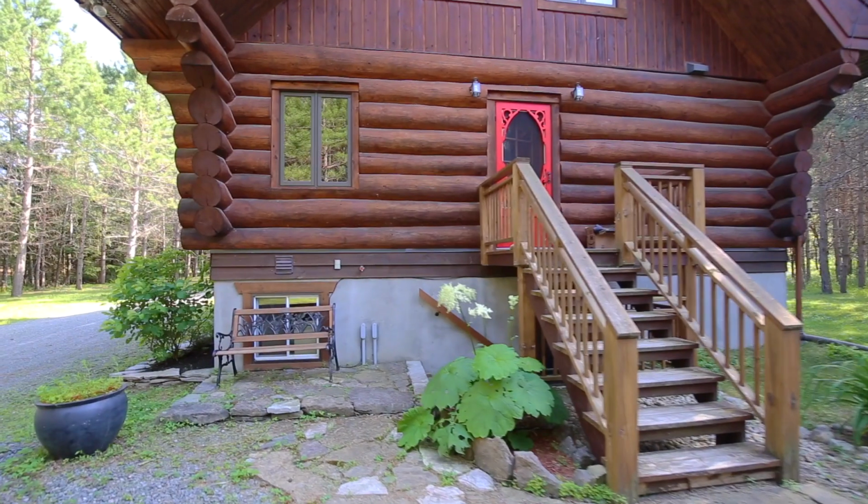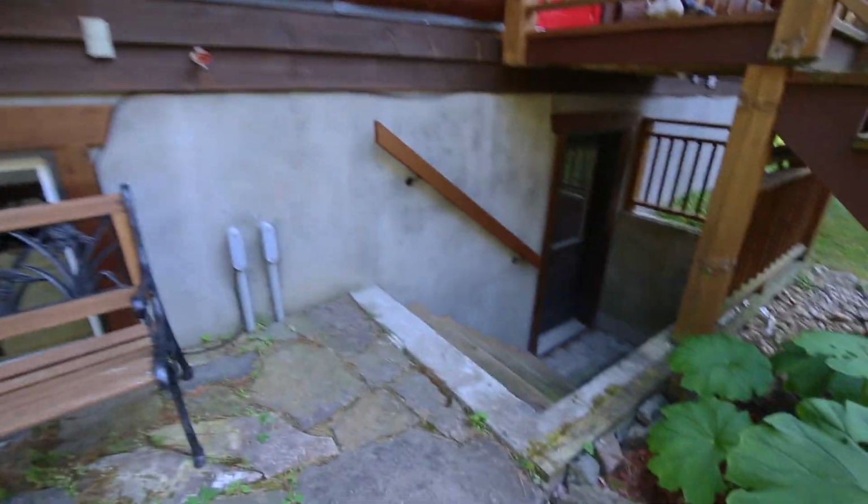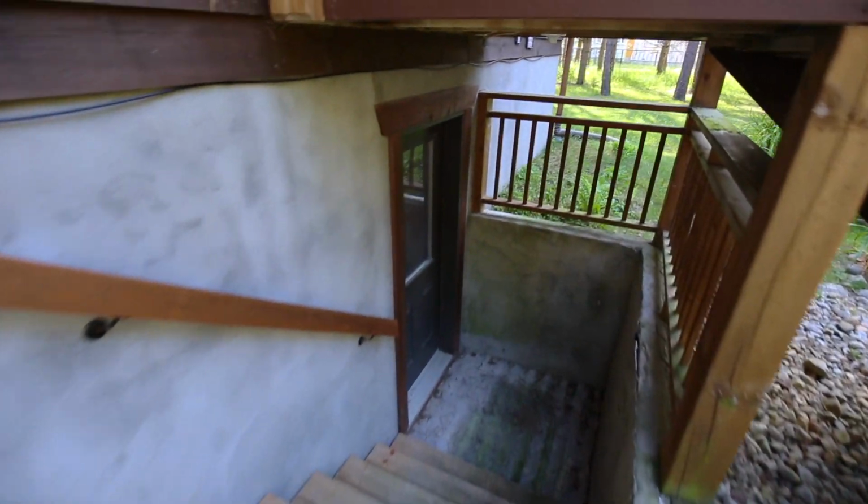We'll take a look at the bachelor apartment in the basement. So bachelor apartment is down here. A little bench at the top of the stairs here.